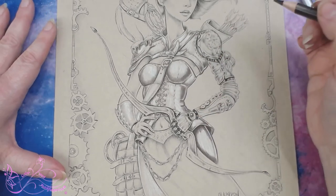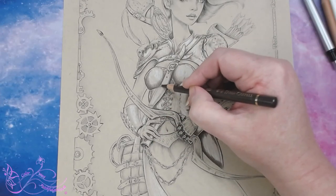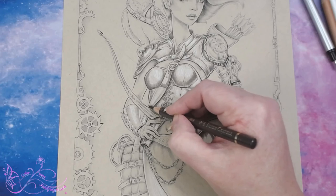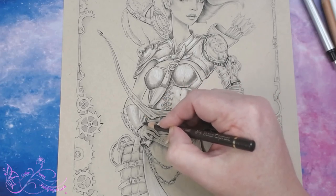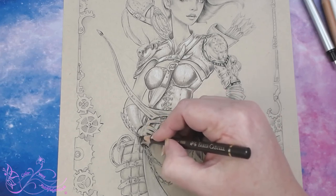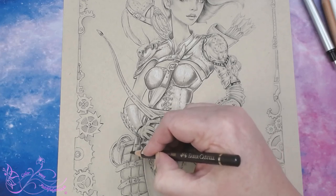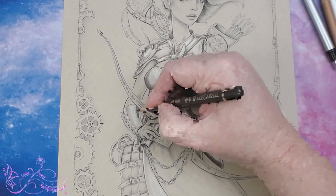Okay, oop, what else have we missed? I've done all the... That bit is leather too. And this bit, I'm going to make that metal. And we might come down and do a bag later. I might just try and do the clothing first.